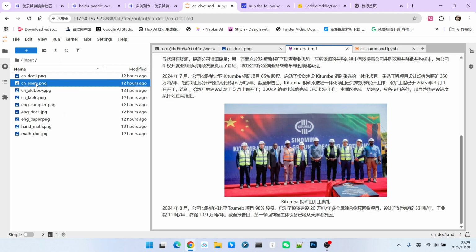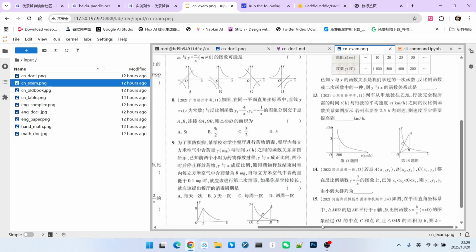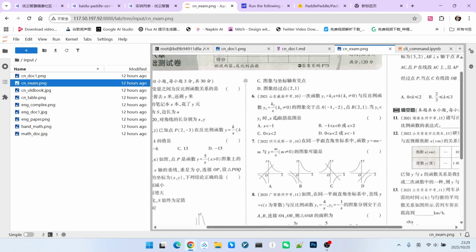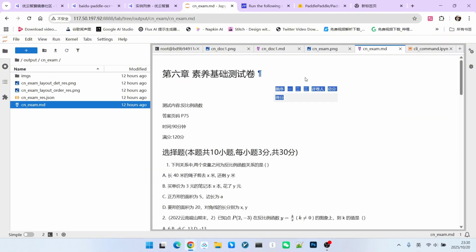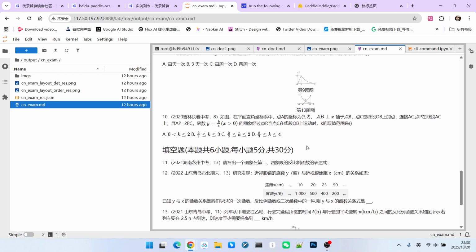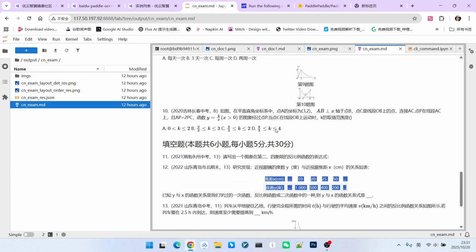Let's look at the second example, which is relatively more complex. Take a look. This is an examination paper. It contains many formulas and special symbols. Additionally, the layout is much more compact. Let's look at the recognition results. The main title, the header section, and the multiple choice questions overall. There are no issues. Furthermore, some tables here can also be recognized very well. Even these special mathematical formulas are handled without problems.